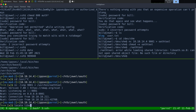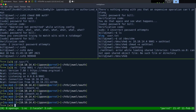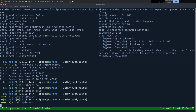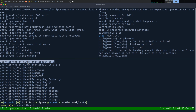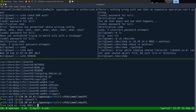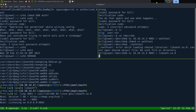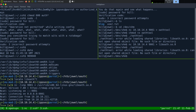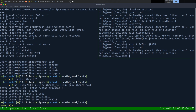Let's see, locate liboath.so. locate liboath. Oh, I gotta update DB. Let this run, and then we can locate it. Copy this, nc -lvnp 9001, send this file. So this is liboath.so.0. See, file liboath.so.0. That did not work. I was hoping it would load from the current directory. Wonder if we can export PATH equal to :$PATH. Will that work? No.